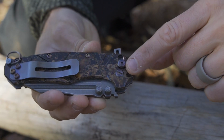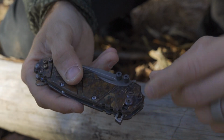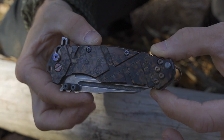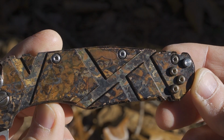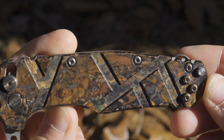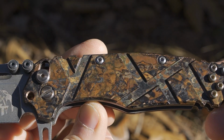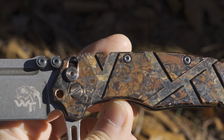And then as you take a look here on your pivot screw, you do have a slotted pivot screw, and that's slotted on both sides. But to me, the most interesting part of this entire knife is that finish. The patina finish is phenomenal. Just beautiful, absolutely spectacular. Very, very deep, tons of different colors, and just so incredibly cool.